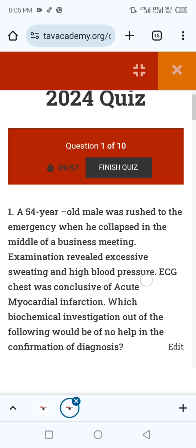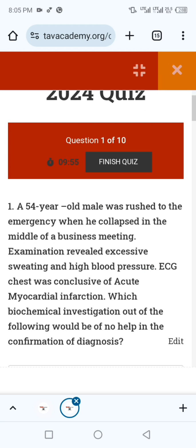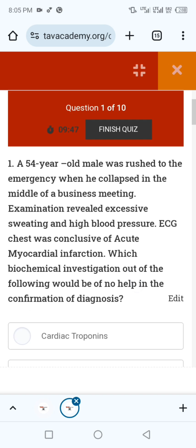Question 1 says, a 54-year-old male was rushed to the emergency when he collapsed in the middle of a business meeting. Examination revealed excessive sweating and high blood pressure. ECG chest was conclusive of acute myocardial infarction. Which biochemical investigation out of the following would be of no help in the confirmation of the diagnosis?